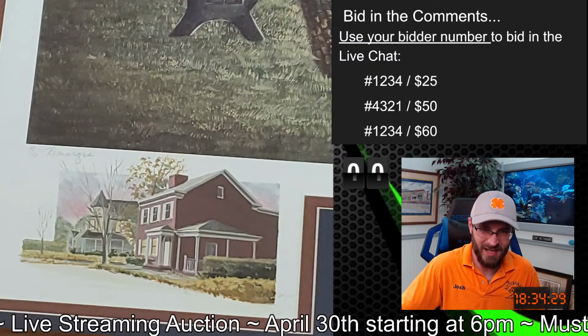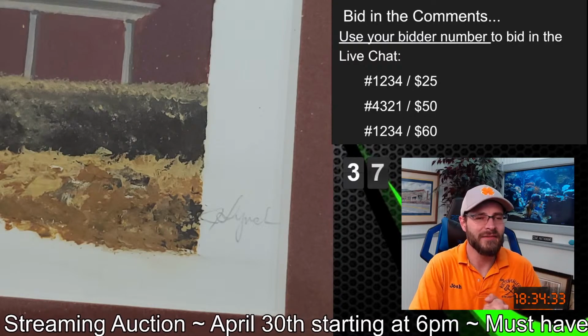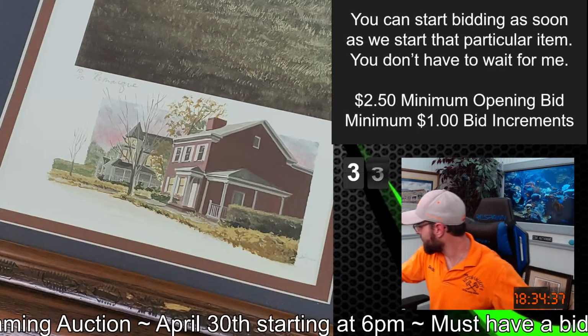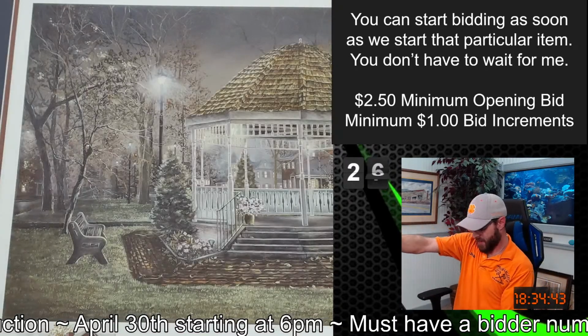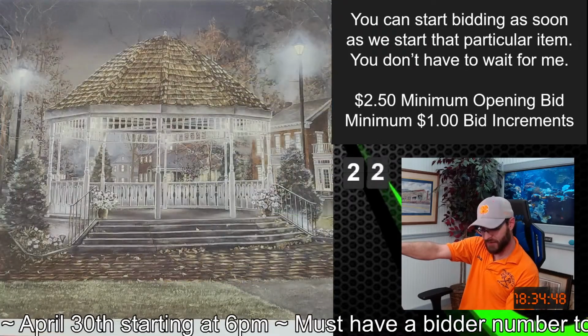All right, let's get the clock up and running there, folks. I've got 250 on, looking for 275. 250's on, looking for 275, 275 to go. Next one up is this, I'm calling it the Stone House by Jeffrey Lynch.